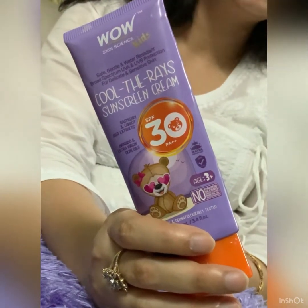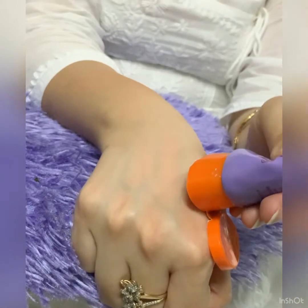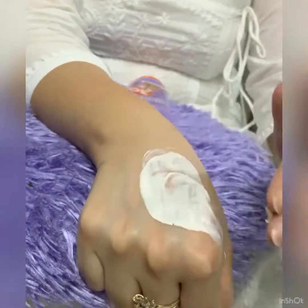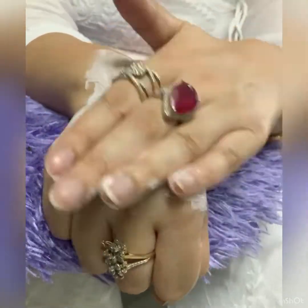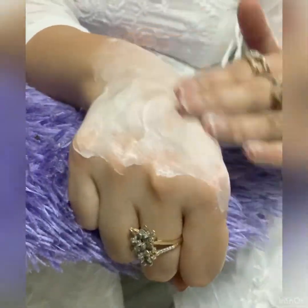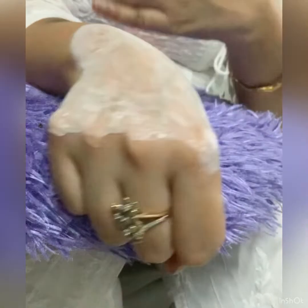One important thing: the OMC that is present in this sunscreen is not a very safe ingredient. Even in adults, we suggest using OMC free sunscreens. So in kids, we should exercise extra precautions while using these types of ingredients in a sunscreen.